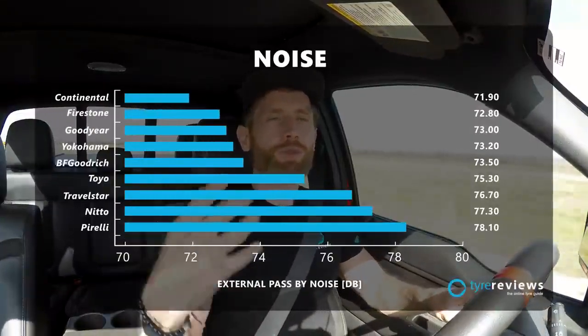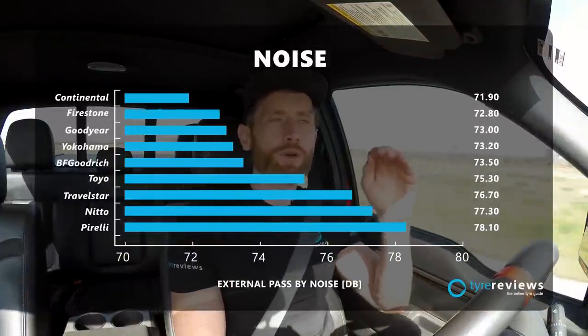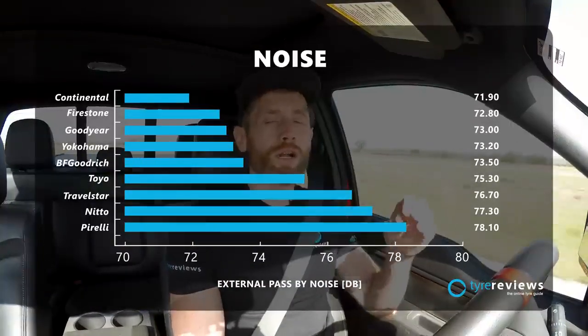You can have the same decibel of noise, especially with these kind of tread patterns, and one can be very high pitched and intrusive to the human ear, and one can be low and mellow and really not bother you, which is why in the score weighting I put more emphasis on the subjective internal noise conclusion I've come to, rather than external noise.